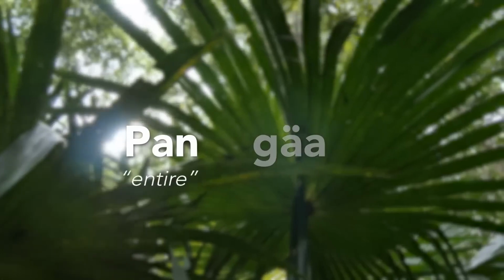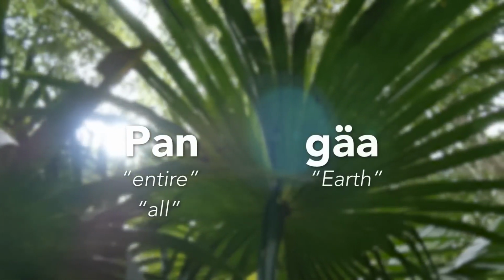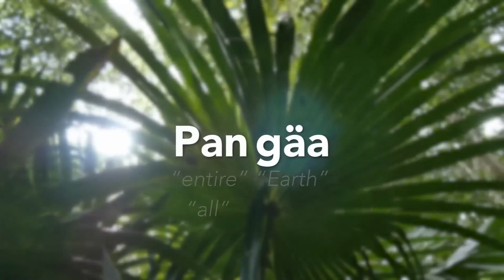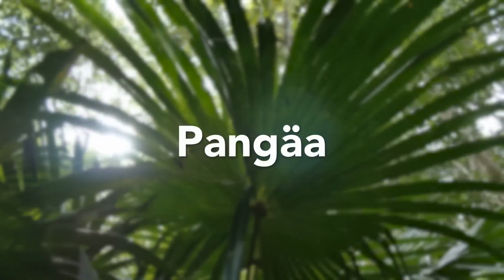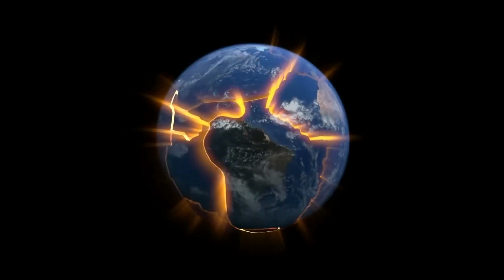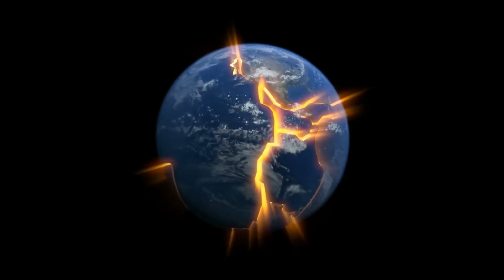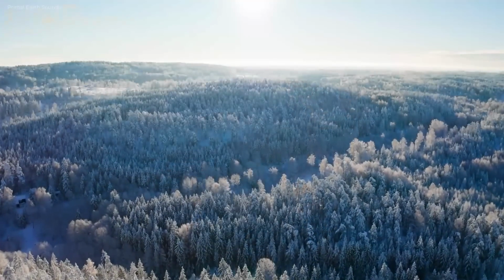The word Pangea comes from the Greek words pan, meaning all, and Gaea, meaning earth, which means all the lands. This name perfectly refers to the supercontinent, because in the past Pangea was only one land, since all the lands were then gathered in one place.